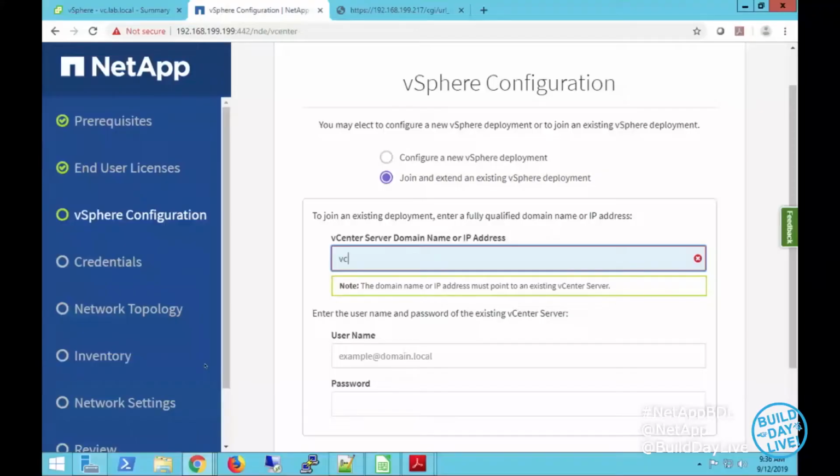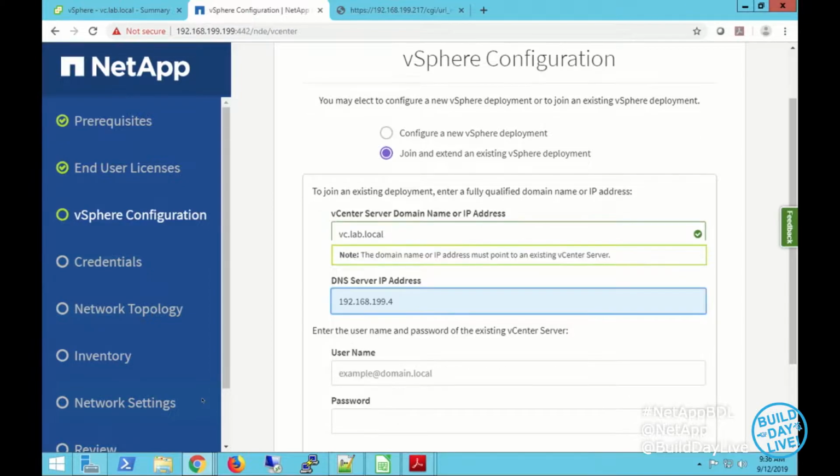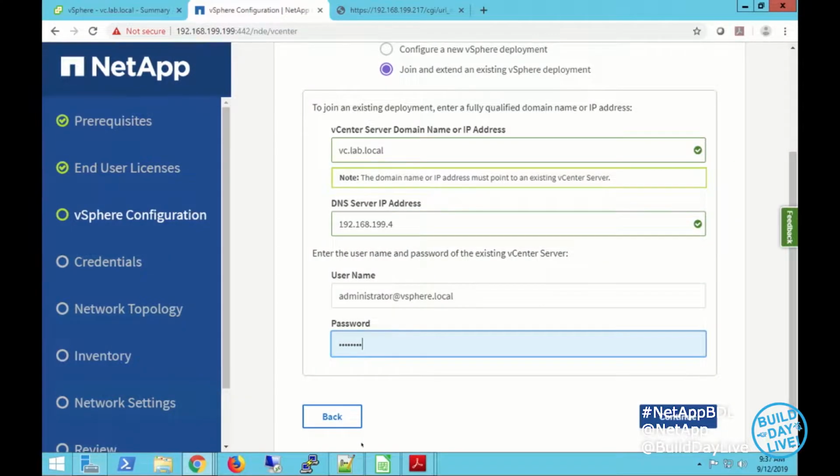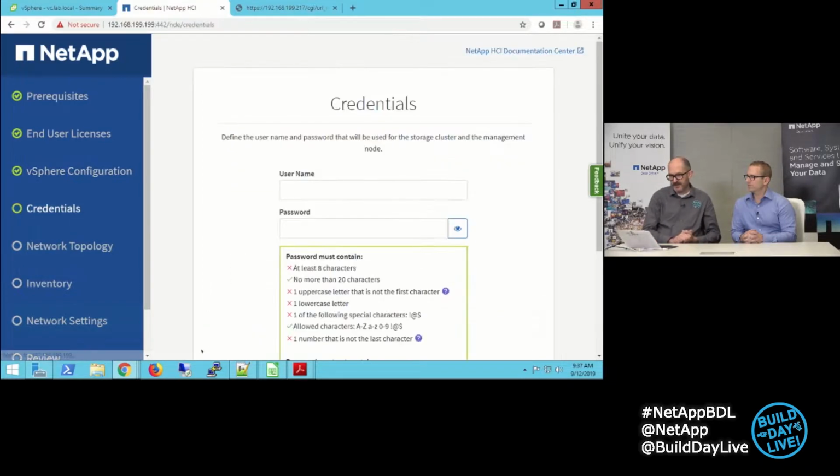All right, so I will enter my normal VC Virtual Center DNS name, then the DNS server, which of course is the domain controller, and then a username on vSphere. It's going to be administrator at vSphere.local, and that password for the account. It's a freshly deployed vCenter appliance at 6.7 update 3, which we should be able to talk to.